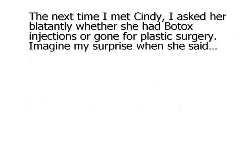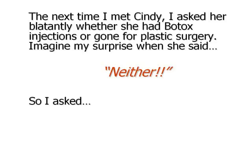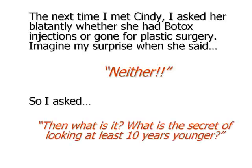The next time I met up with Cindy, my old roommate, I asked her point blank whether or not she had Botox injections or if she'd gone for plastic surgery. Imagine my surprise when she said neither. So I said, well, I've got to know. What is the secret of looking at least 10 years younger? And that's when she revealed to me the secret that I want to share with you right here in this video. Are you ready?